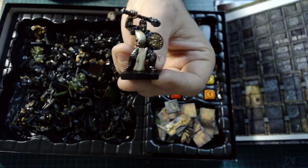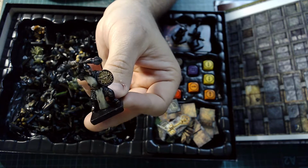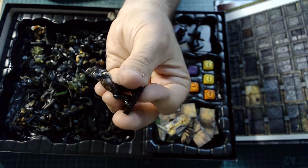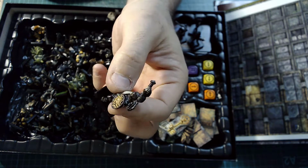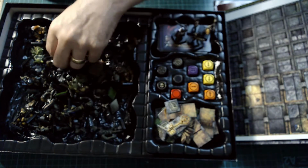Don't panic, everyone. Here is Jozan, the cleric, with his sun shield, which I forget what god that is in D&D third edition. Yeah, I kind of like these. I do like these miniatures for this game. They represent it really well. Let's get the gobbos out of the way and things like that.